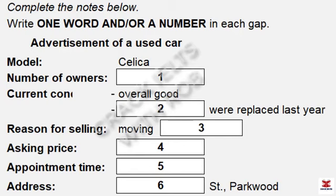Hello. Can I speak to Eleanor, please? This is Eleanor speaking. Hi. My name is Jan. I'm calling about the car that was advertised on the notice board in the Student Union building. Is it still for sale? Yes, it is. Your ad says it's a 1985 Celica, in good condition. It's old, but it has been well looked after.